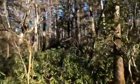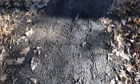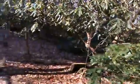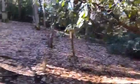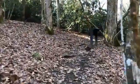Nothing exceptional in the mud. Mostly just people. If it does snow here later this week, I'm going to be really interested to see what tracks I can find. Usually mud is as good a substrate as I've got.